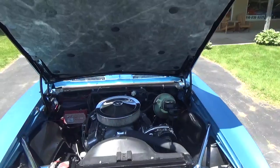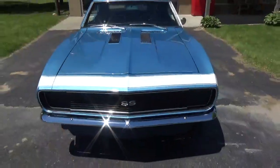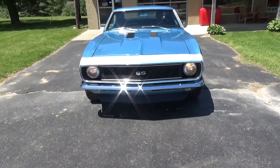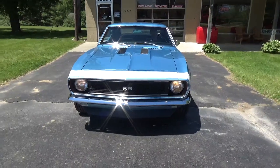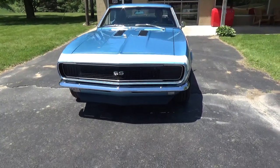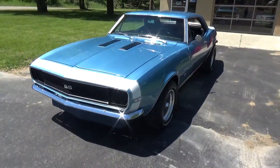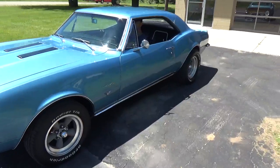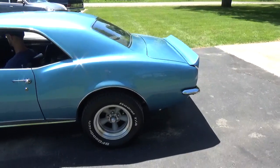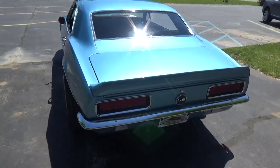Fires right up. It's got a mild cam in it. Headlights work like they should. Tell you, it's just a super nice car, guys. Sounds real good. It's got a full 2.5-inch exhaust all the way out the back in a stock location.